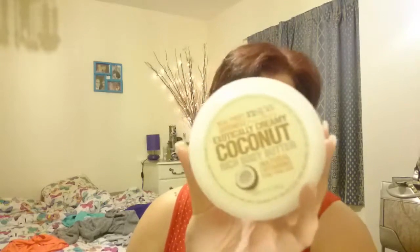Now, unfortunately, where we had the microbead fish problem, I'm not going to say much about it. They decided to take away, at the moment, the entire range of other stuff that doesn't have microbeads in from this line, which really annoyed me. So this was the Real Goodness N-Spa Fruit Extract Exotically Creamy Coconut Butter, which looks like that.